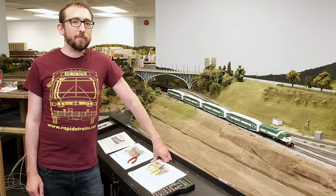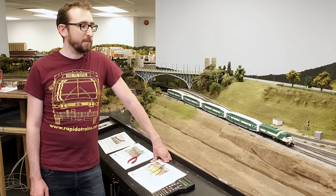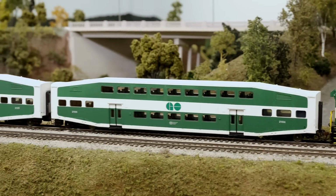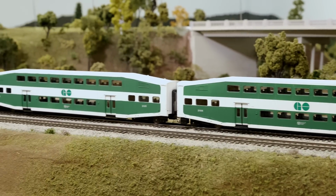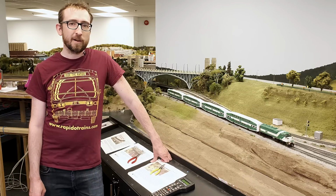Hi there, I'm Jordan Smith from Rapido Trains Inc., and today I'm back at the Railview Historical Society, and we're looking at our F59PH diesels in HO, along with our bi-level commuter cars. I've got both the F59PH and our commuter cars painted up by our own Dan Darnell.